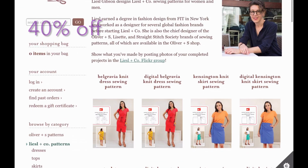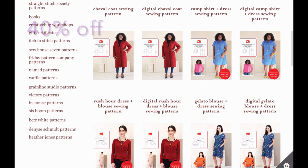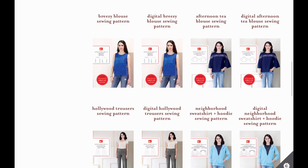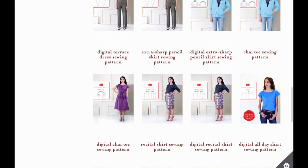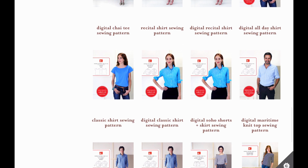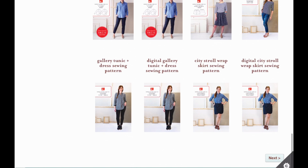Liesl Gibson is someone also who I followed on Creative Bug because she has a lot of classes on there. And I remember doing classes with her right when online classes were kind of starting. So she's a bit of a guru for me. And she lives in Madrid now, actually. She moved from New York to Madrid several years ago. So I have lots of these patterns, including the one that I'm wearing today in this video. And that is the gallery tunic.